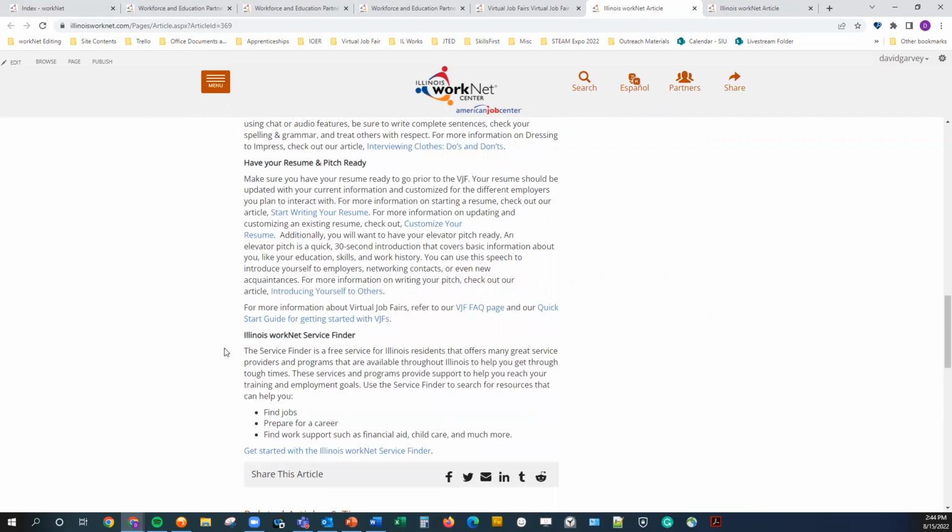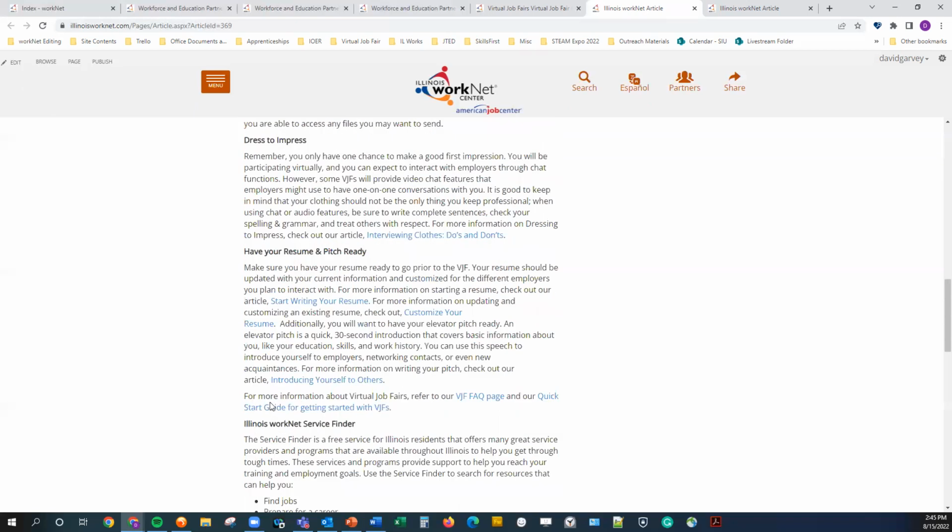And we do also mention the Illinois WorkNet Service Finder, which is essentially a directory of organizations throughout the state that provide assistance to job seekers to find jobs, prepare for their career, and other work support, such as we have listed here: financial aid, childcare, and much more.